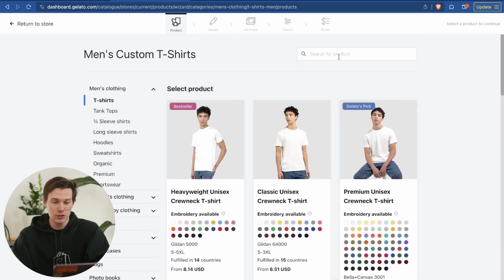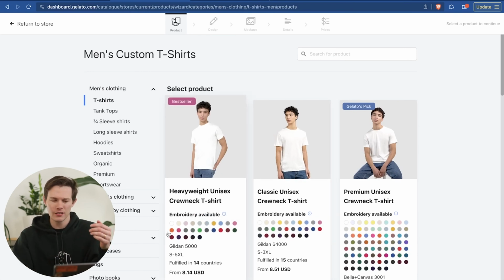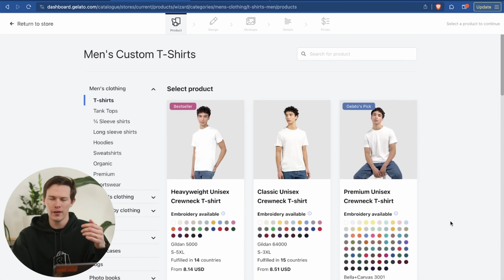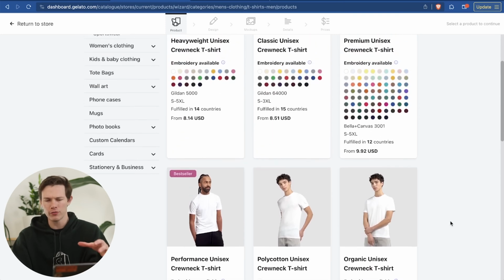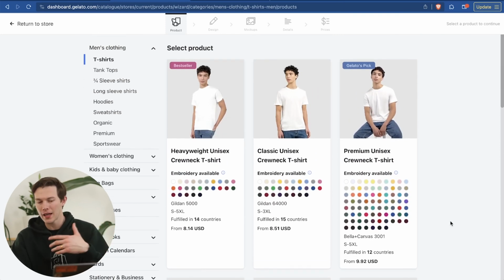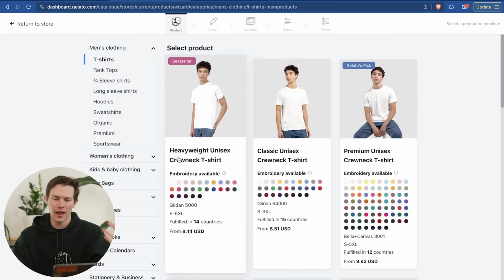You can also search for any of these products. Super easy to do that, to find anything specific. And as you can see here, we have a ton of colors. Now, what I recommend doing if you are just getting started out, you might not know what product you want. There are quite a few different t-shirts here. You might want an organic one, a premium, classic, heavyweight.